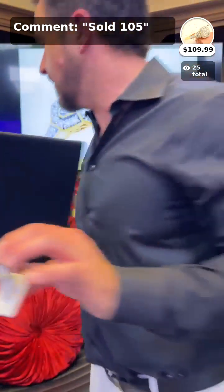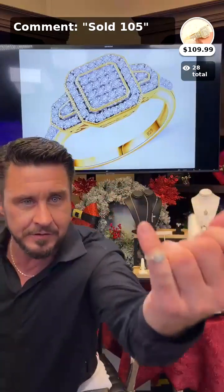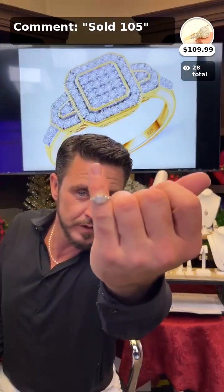So again, you've got the vermeil as well. About 2.5 microns. It's going to give it a very, very expensive look. We all know how expensive gold's gotten lately. Give you an idea on my finger. There you go. This is $109.